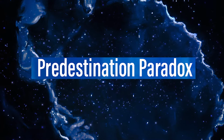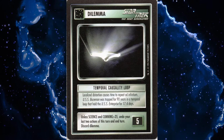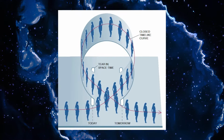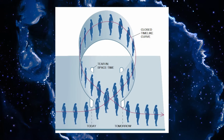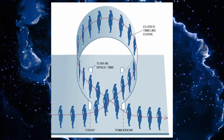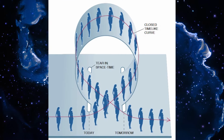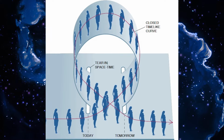Predestination Paradox. A predestination paradox, also known as a causal loop, is a theoretical concept in time travel where events in the past and future are connected in a self-reinforcing cycle. In this paradox, a person traveling back in time becomes part of the very events they intended to influence, often causing the initial event that led them to time travel in the first place. This creates a loop where cause and effect are indistinguishable as each depends on the other.